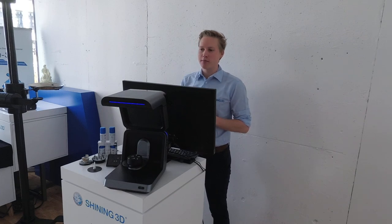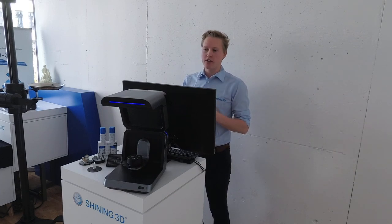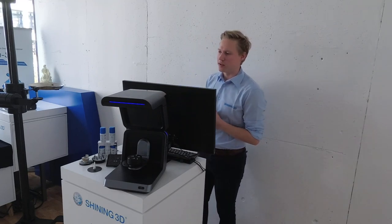As I said, today I'm going to introduce you to our AutoScan Inspec. This scanner is our totally new unit, and I'm pretty excited to show you all the functions of the scanner today and explain in more detail what we can do with it.